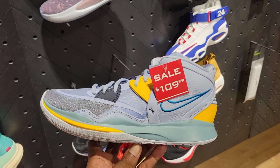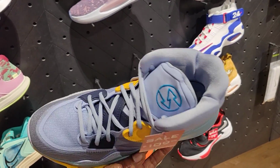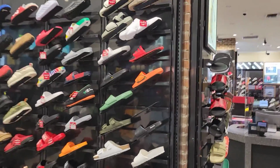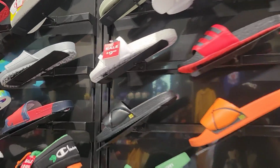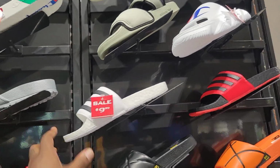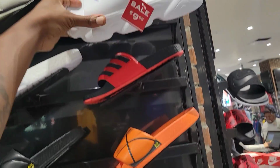Kyrie Fast Forward, 110 as opposed to 130 on these. Yeah, these are 130. The other ones were 140. Pretty dope. Slides $9. They got the Boost slides here that are $9 too. The white ones, white with the black, normally $60 down to $9.99. That's gonna be some retail arbitrage stuff along with these too.